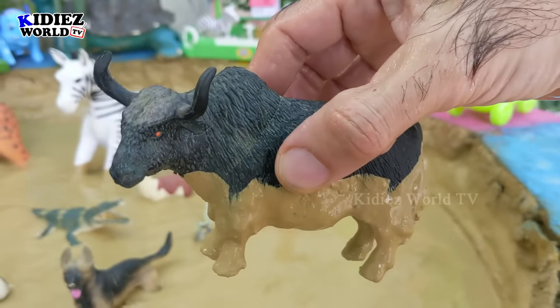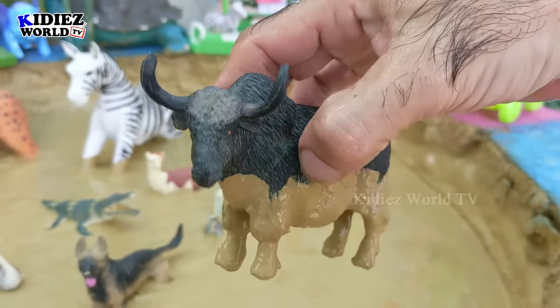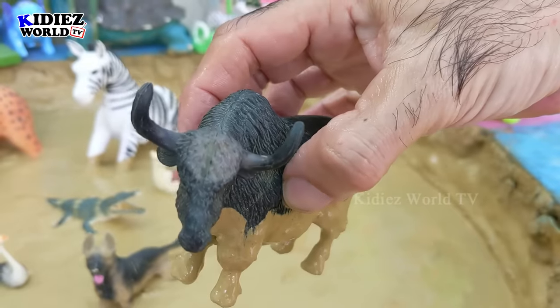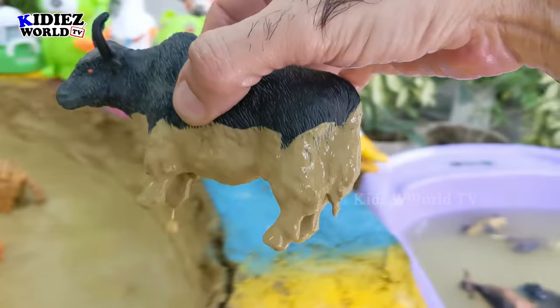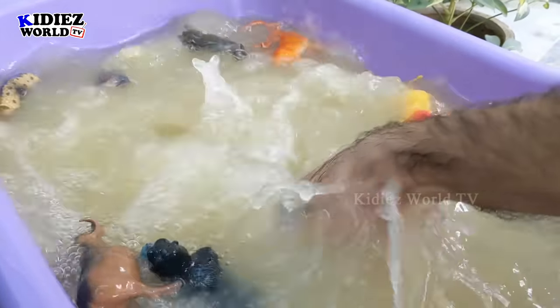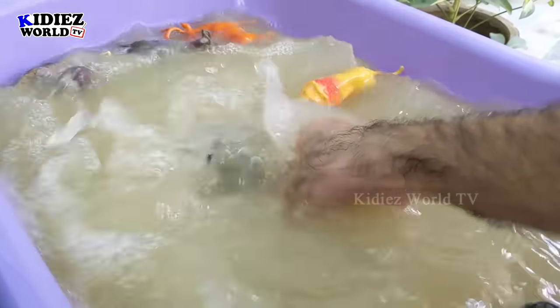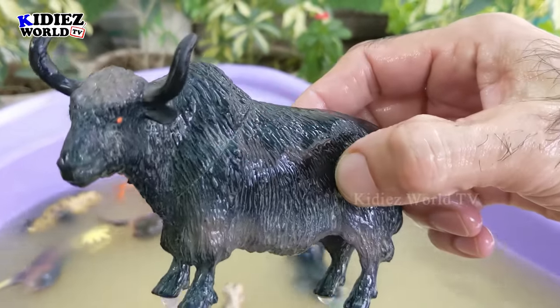Just look at this pure black buffalo. The big one, mighty big one. He has two big straight but curvy horns. Let's wash him. Here we go, buffalo.